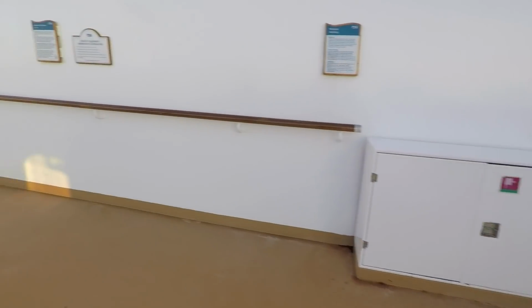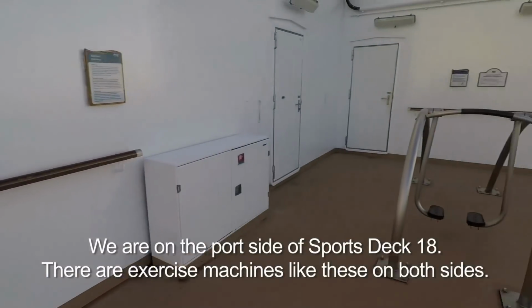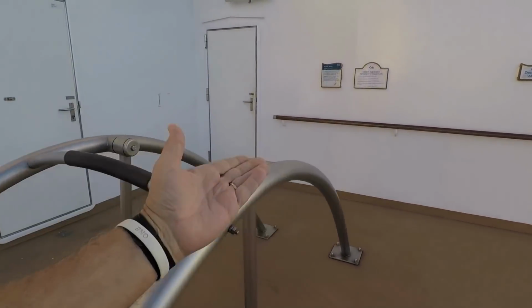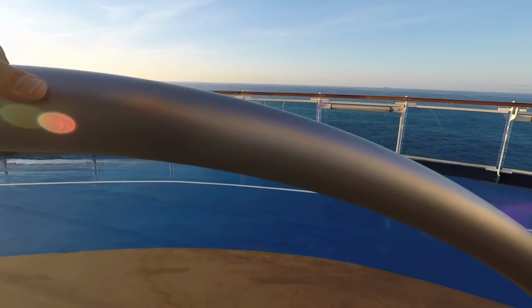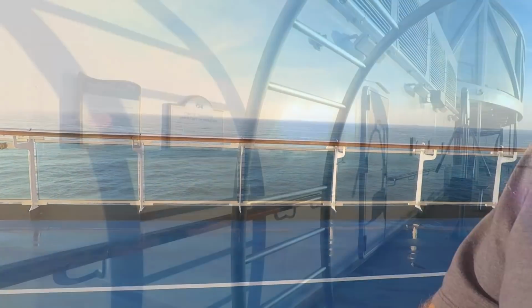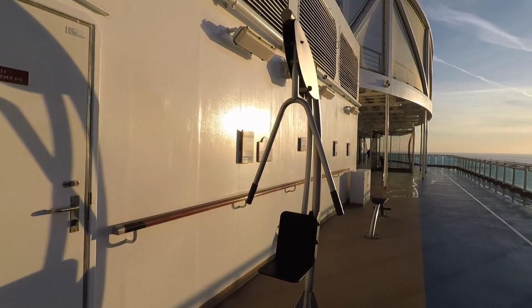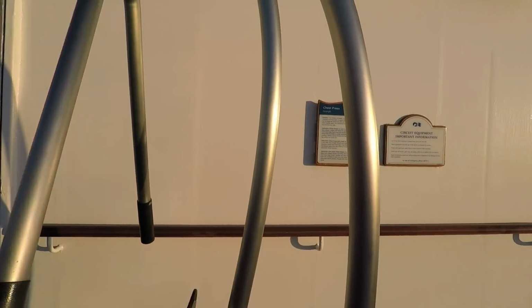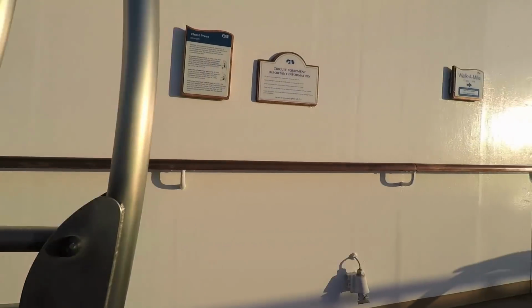On this deck, they have like these weight machines out in the open here. They're pretty simple. Put your feet on there, hold on there, and walk. This is a twisty thing. I don't know if you can see the twist in there. So they're on both sides. Monkey bars, I don't know. See, you think, well, there's no resistance there, but it's the seat. You are the resistance.